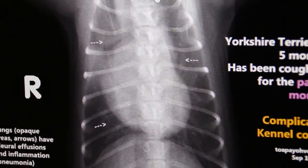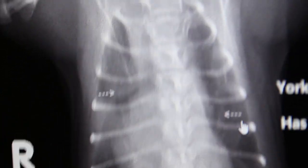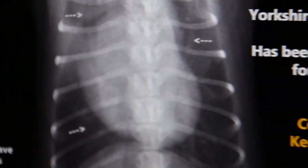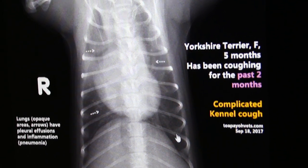Then you see the other view. Here, you see this whitish. These are the fluid inside the lungs. So the dog has to cough up. And it was very bad at that time. So this is called a complicated kennel cough. Complicated means it has virus and bacteria, other bacteria and other viruses. So the antibiotics can work, but only for bacteria.